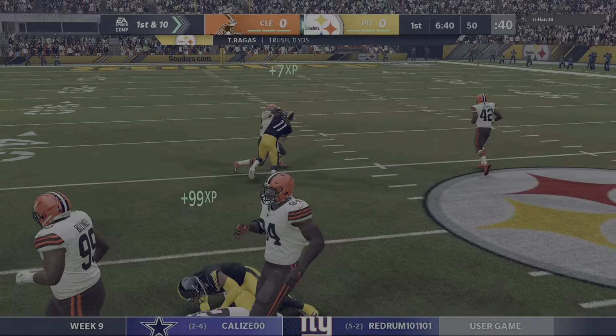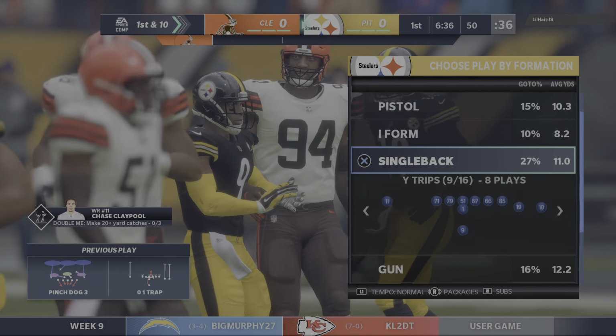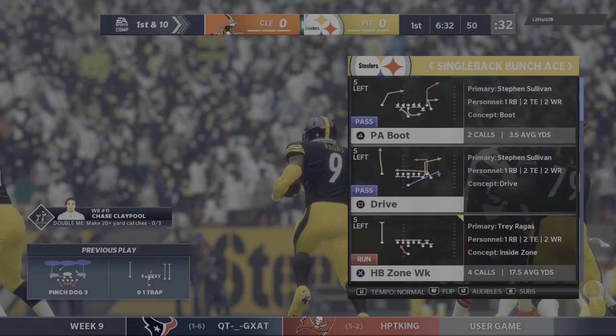And he gets this one to midfield before he's brought down. The Steeler first down on the pickup of 11 yards. Well, no slow start here. A couple nice chunk plays back to back.